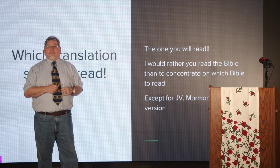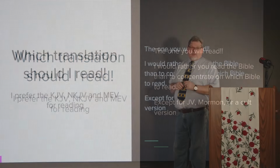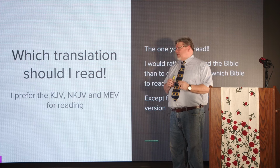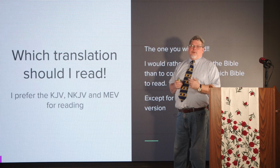The only caveat would be if you get into the Jehovah's Witness or the Book of Mormon or something that's not the Bible, that's written as a companion to the Bible, is not God's Word. Those are things I wouldn't want you to be involved in. Only the Bible. I prefer to use the King James, the New King James, and the Modern English Version because they're based off of the traditional texts. I actually like the King James the best because of its beautiful wording.